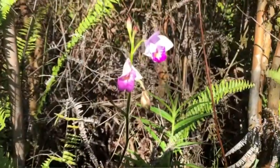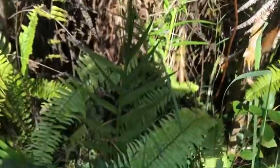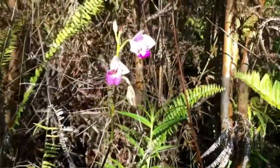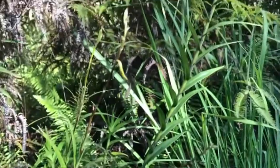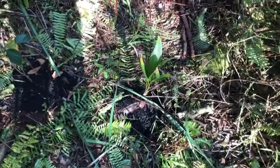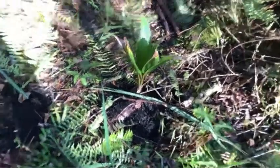Here is one of the beautiful orchids here on our lot. They just kind of grow up wherever they can find room, but there's just orchids everywhere back here. It's pretty interesting. Here are a bunch of orchids that aren't in bloom right now. Very cool.